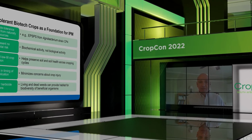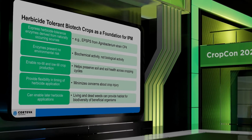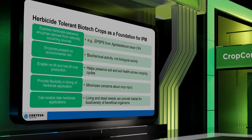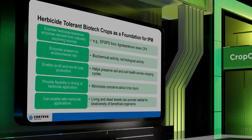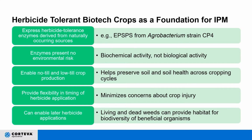These traits improve the ability for farmers to be flexible in the timing of their herbicide application. Instead of being concerned about the herbicide injuring the crop, they can really target the applications for when weed control is really needed based on the presence of the weeds and the density of the weeds, rather than thinking about the crop. And this means that they can also enable later herbicide applications.